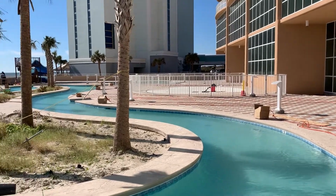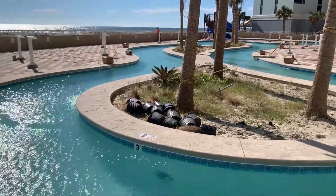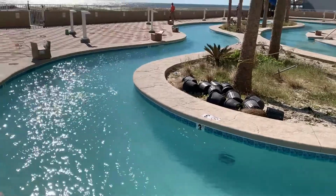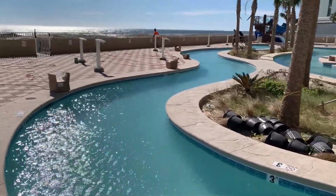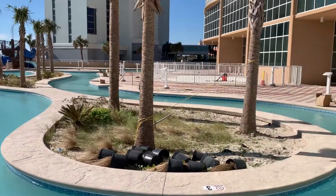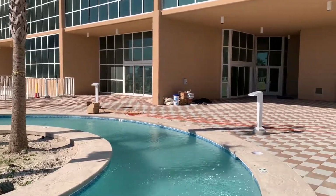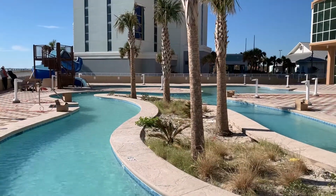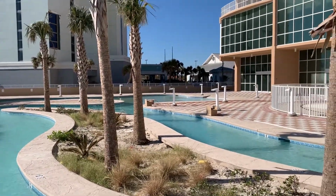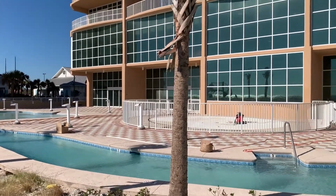Looking at the outdoor pool area, lazy river. Nice wide lazy river. Really windy out here today. Just another shot so you can see over on the other side a little closer, and splash pad area here.